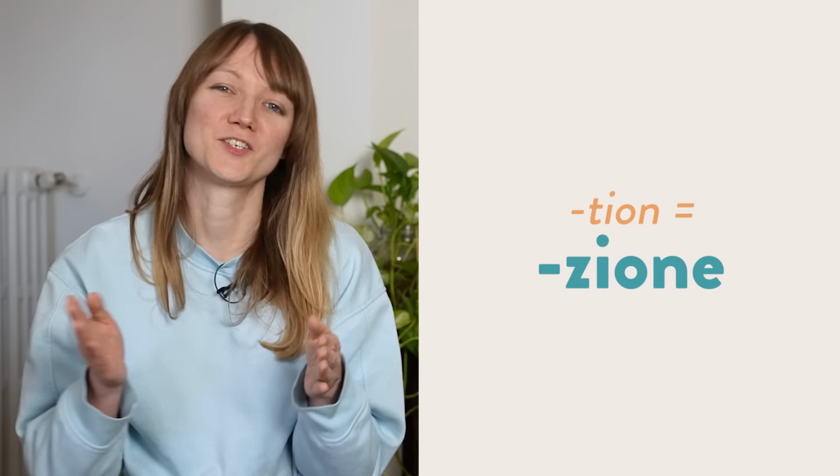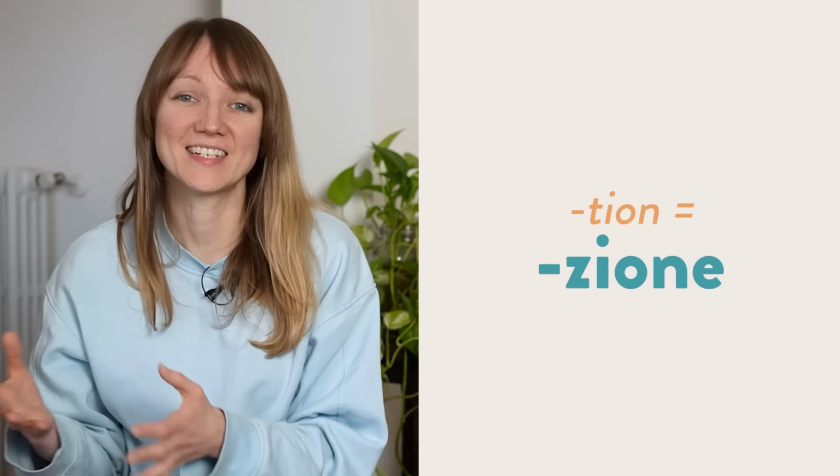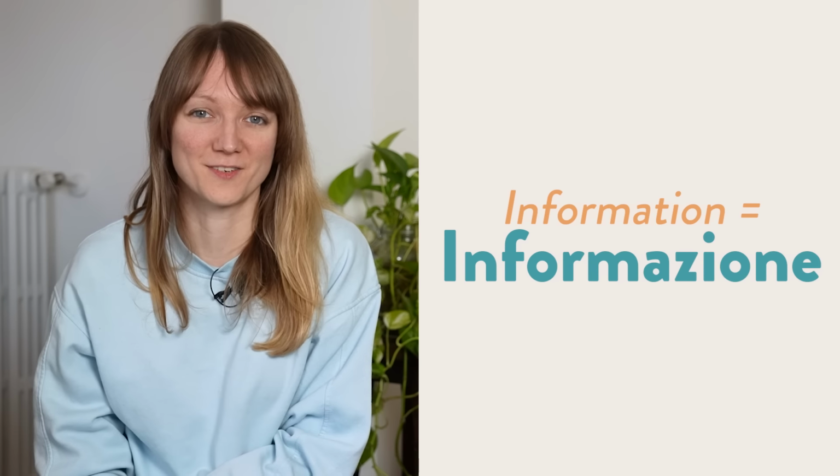And a lot of those came from French after the Norman invasion, and others came after the Renaissance, so particularly words related to art, science, and culture. There are also some little rules that you can use. So English words that end in "shun" tend to end in "zione" in Italian. For example, we've got station, stazione, and information, informazione.